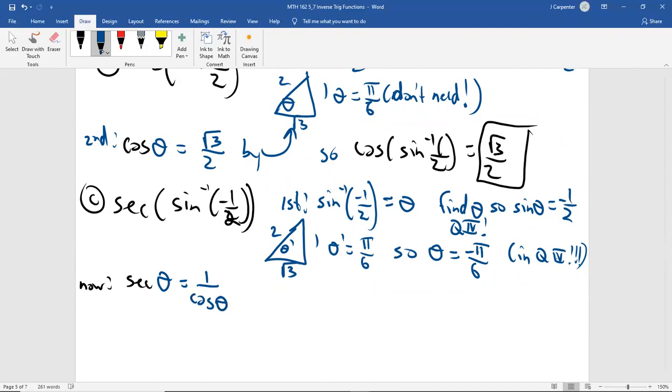Secant is 1 over cosine. Cosecant is 1 over sine. So cosine is adjacent over hypotenuse, which means secant is hypotenuse over adjacent. So we're doing hypotenuse over adjacent, which is 2 over square root of 3. So this would be equal to plus or minus 2 over square root of 3.